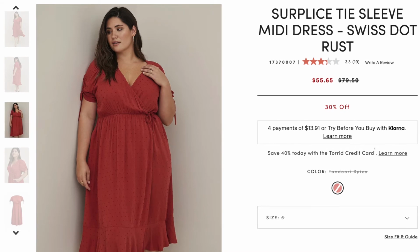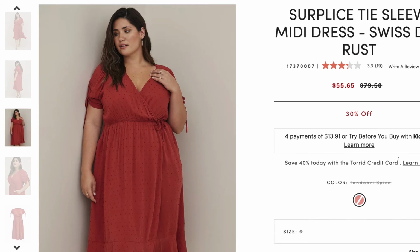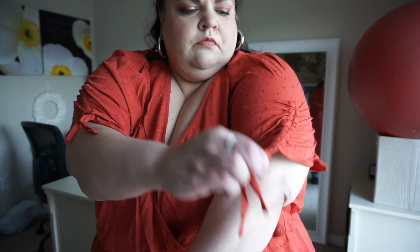The next dress was also a little ill-fitted for me. It is the SURPLICE tie sleeve midi dress in Swiss dot rust color. The fabric was lovely. This dress was definitely midi length. I think I left my denim leggings on in the try-on, but it still had plenty of room in the lower body. It wasn't roomy in the lower body. If you're between sizes, I would suggest sizing up.